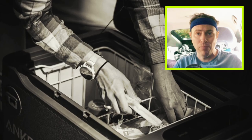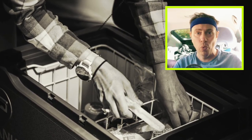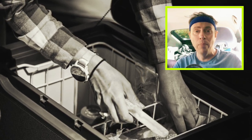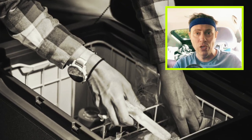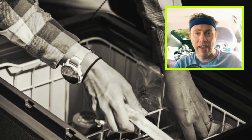It is very important that you understand that there are some issues involved with 12-volt fridges. Some of these issues are bigger than others, but they are all things that you need to know before spending your hard-earned money on a fridge.